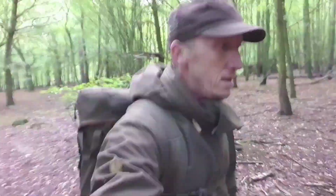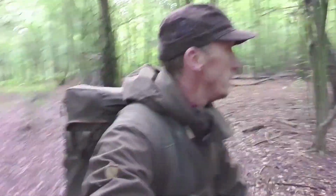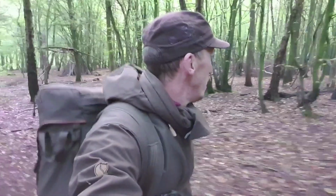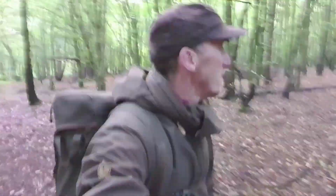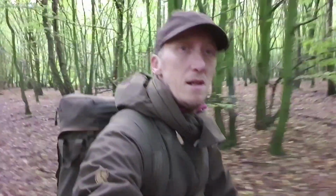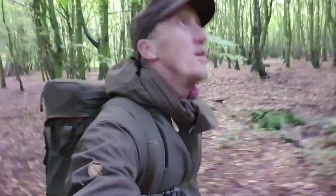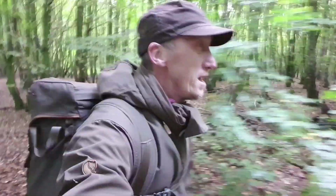This wood is just on the outskirts of where I am in Stevenage. I come here a fair bit. It's used a lot by walkers, but I've never really had many problems in here. So let's have a little look around. I always like to get out after it's rained because the air's a lot fresher.